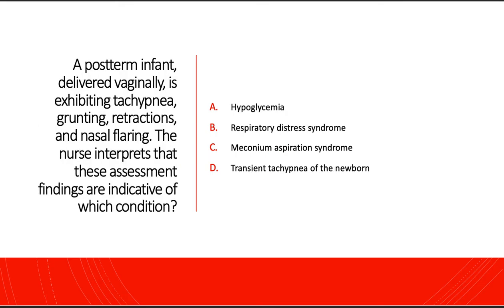A post-term infant delivered vaginally is exhibiting tachypnea, grunting, retractions, and nasal flaring. These assessment findings are indicative of which condition? So this is something you'll actually learn about in OB. This is meconium aspiration syndrome. This happens when the babies pass that meconium stool in utero, and then they aspirate the meconium. This happens when babies go too far, they're in there too long. So post term, like a 42 week baby.